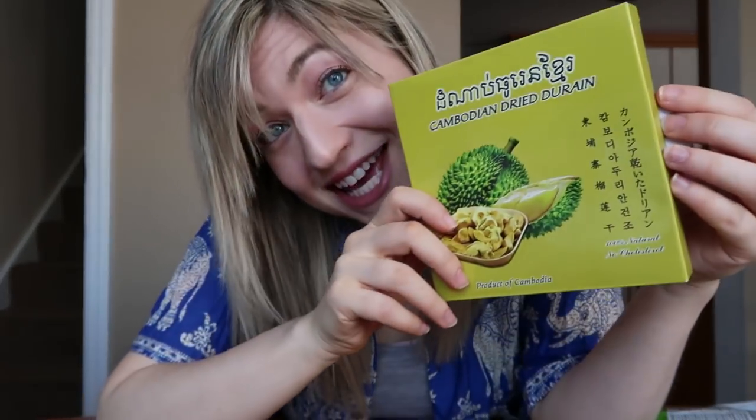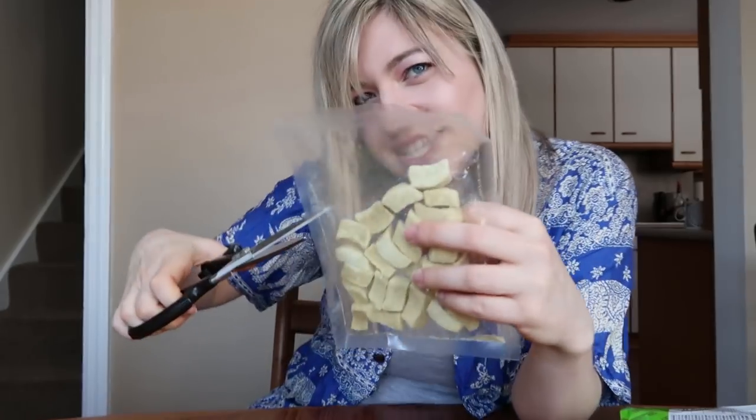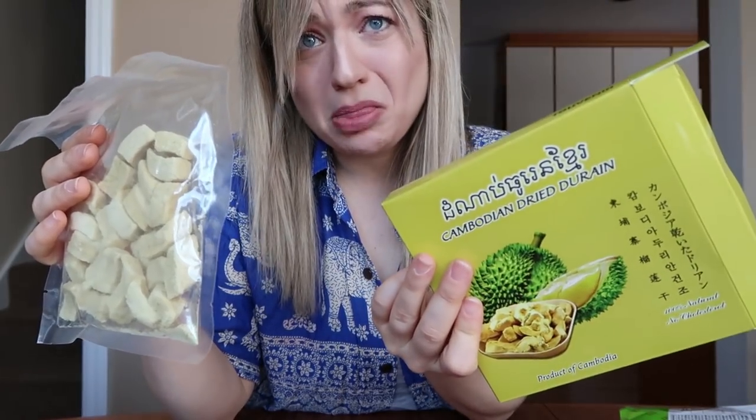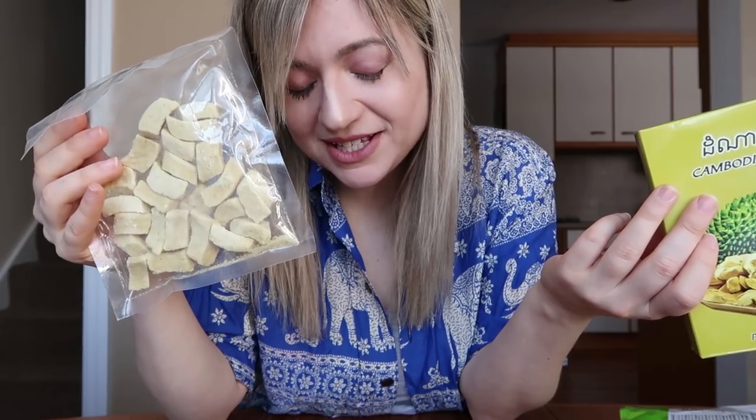Okay, so now we've got Cambodian dried durian. It looks like it's covered in a powder of some sort. Ugh. Oh my God. The more I chew it, the worse it gets. Oh God. Ugh. Wow. I'm sure someone out there likes this. Otherwise, they wouldn't make it, right? What would I describe it as? I have to eat another to tell you what it tastes like because I don't know how to describe it.